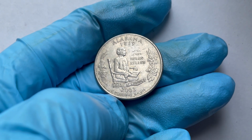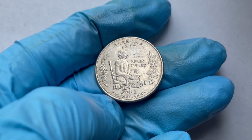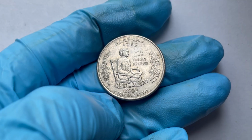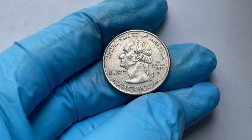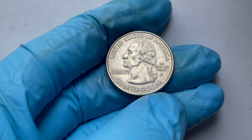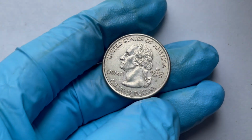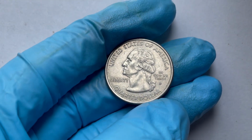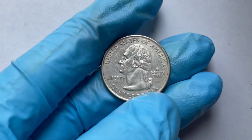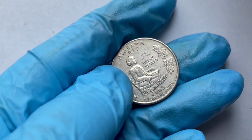Look for the P on the front of the coin, just under the words "In God We Trust." This shows it was minted in Philadelphia. Get a magnifying glass, no joke, invest in one if you're serious about coins. Look for doubling in the text, George's face, or Ellis Island details. If your quarter looks like it survived a fight with a garbage disposal, it's probably not worth much.